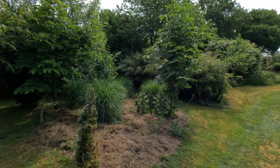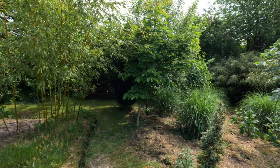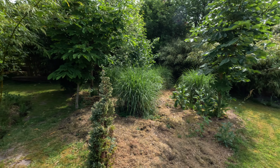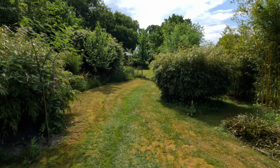Also, I planted an awful lot of flower seeds. Let's have a look if they come up or not. And sunchokes, a shitload of sunchokes. Chestnut trees. This actually is very special to me because my brother grew this one and he gave it to me. He's dead now. And then we've got all the nice grasses. And let's go further into the back of the garden.